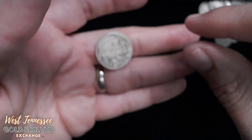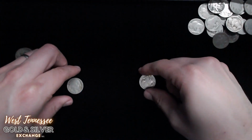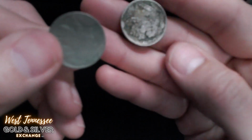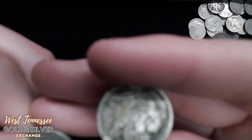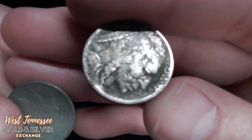1935. The 25. No date. No date. And I got these last 2 right here that don't look like... This one's got a date, but it doesn't. It's in really rough shape. It's a 1920.